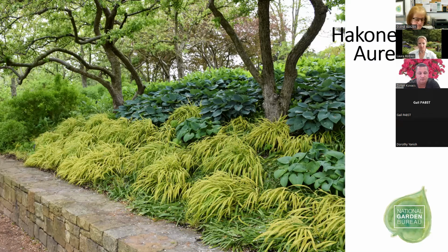It does tend to be a little bit slow growing. So if you use this in your garden, you just have to have some patience.